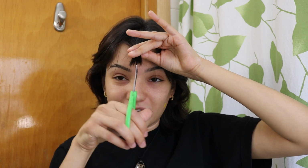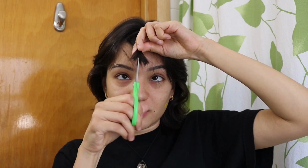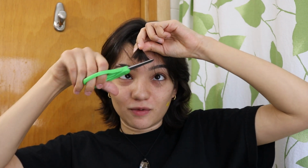I just kind of go with the flow, and sometimes I cut my own hair. Like I said, the hair that I have right now that you're looking at was not done by me. It was done by a professional who's the nicest person in the world. So if you're watching this, hi. I hope you don't think I'm dumb for cutting my own bangs.